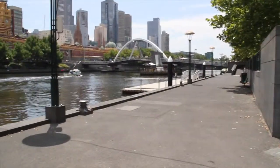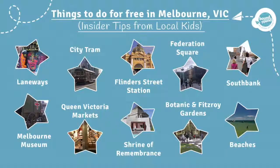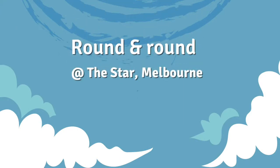I think that Melbourne is a good place to come. There's just endless fun awaiting you. We are going on the Melbourne Star, massive big Ferris wheel. It's really, really tall.